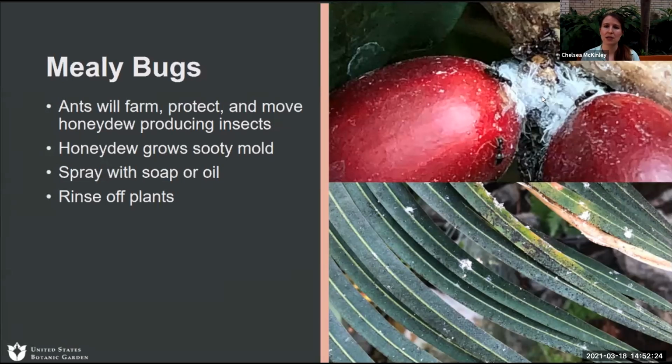Soap and oil are nice because they do help dissolve some of those waxy particles on their exoskeleton and kind of dries them out and desiccates them. I typically recommend that you try to physically remove as many of them as possible, whether it's by hand or spraying them off with a high pressure water stream, and then going ahead and spraying them.